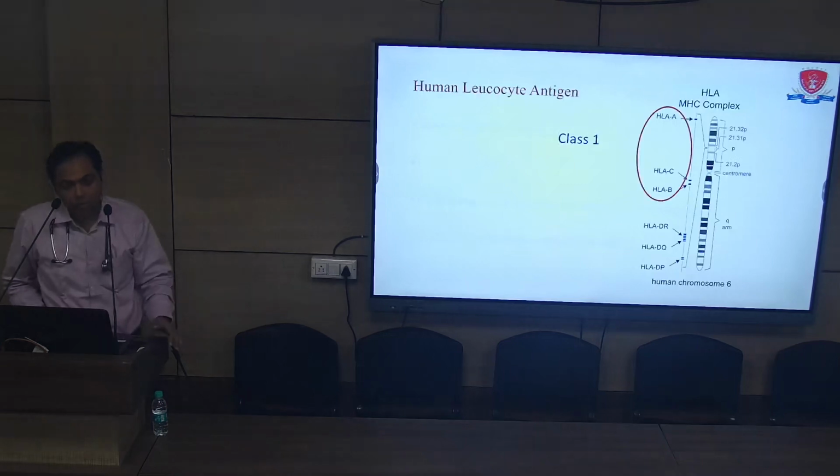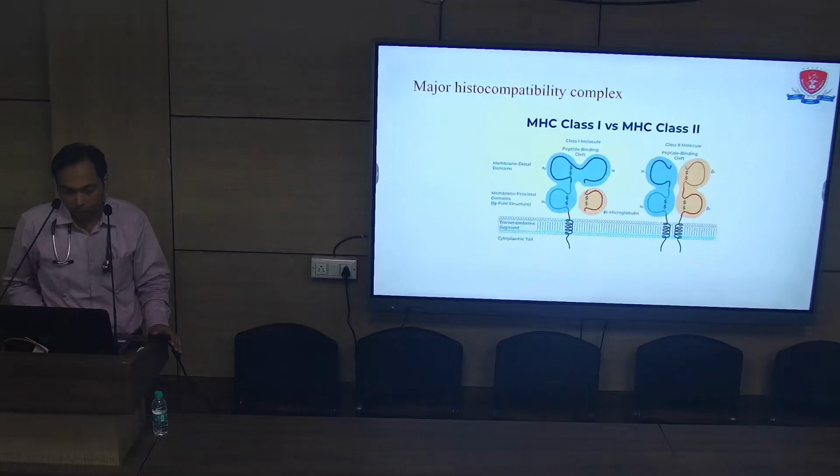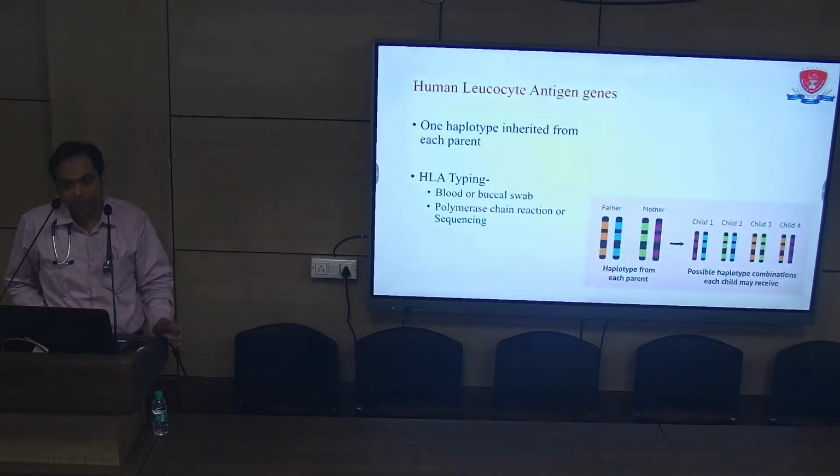There are two classes of HLA genes, class 1 including HLA A, B and C, and class 2 including HLA DR, DQ and DP. And all of these genes have two alleles, one haplotype inherited from the mother and one from the father. So we've got a total of 12 genes that we need to look for. And as I explained, they are cell surface markers, and they can be used by our immune system to recognize between self and non-self.